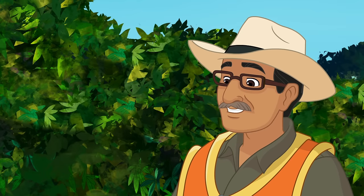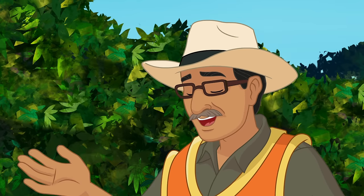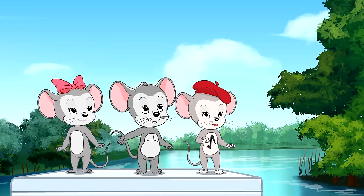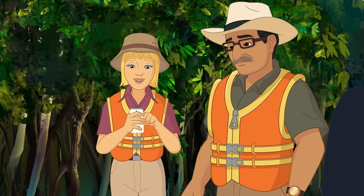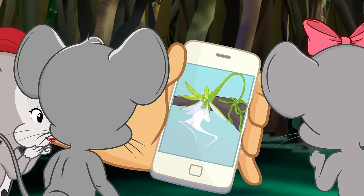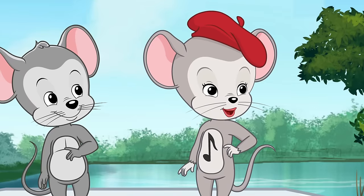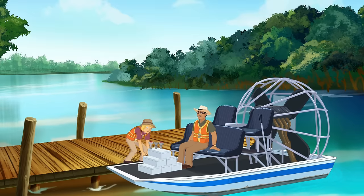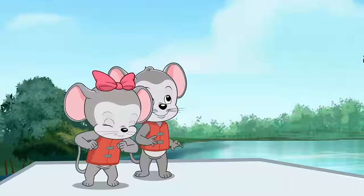That's right. And other plants and animals here are in danger of becoming extinct too, like the ghost orchid. There's a ghost in the Everglades? Actually, it's a kind of flower that looks kind of like a ghost floating in air. Isn't it beautiful? Very few people have actually seen one. Between pink birds and ghost flowers, this place is amazing! We better get going to see if we could find that panther. We will!